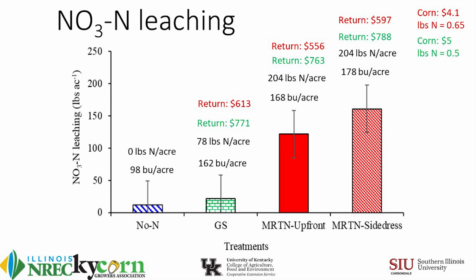For the leaching data, we had resin lysimeters in all plots of MRTN side dress and MRTN up front. So I'm separating them, and then you can see that we get higher yields with MRTN side dress application than upfront. We're talking about 178 bushel per acre versus 168 bushel per acre.